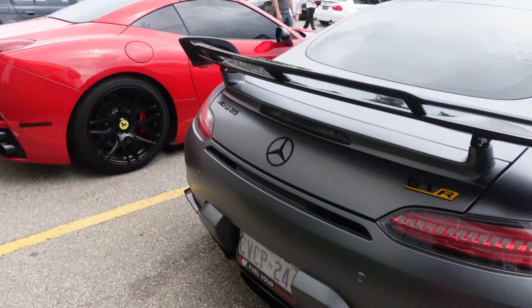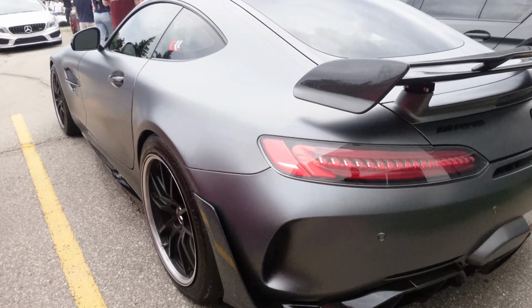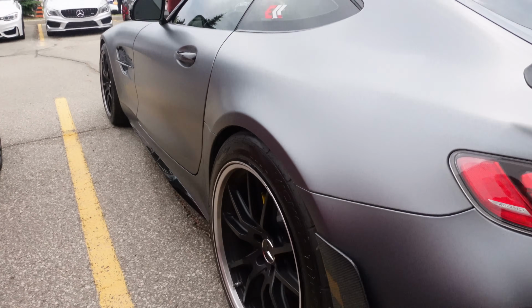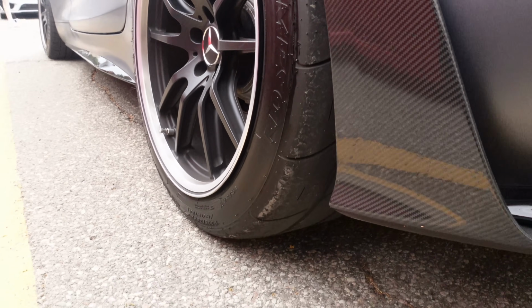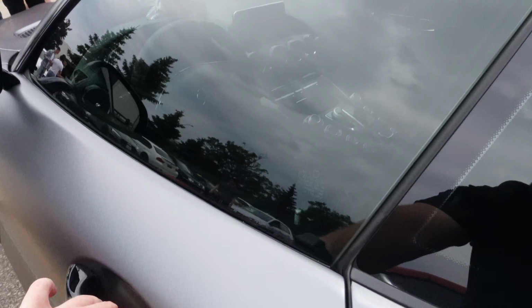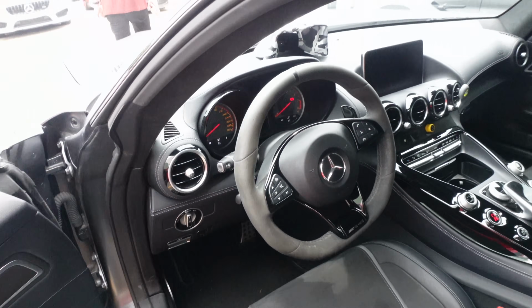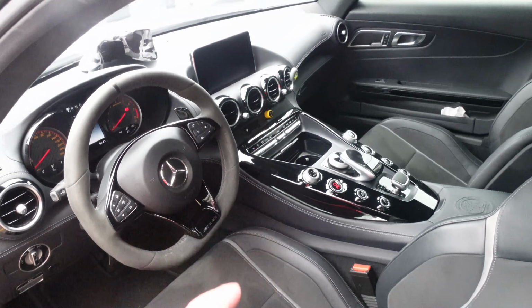So yeah, this looks like a stock AMG GTR, but like I said, this thing has about 950 wheel horsepower, and kind of the only tell is the back wheels. If you look at the tires, you can definitely tell something is up. But a very cool car. This thing's a great GT car, but with 950 horsepower, there's not much that's gonna beat you. I always really, really liked the interior on these.